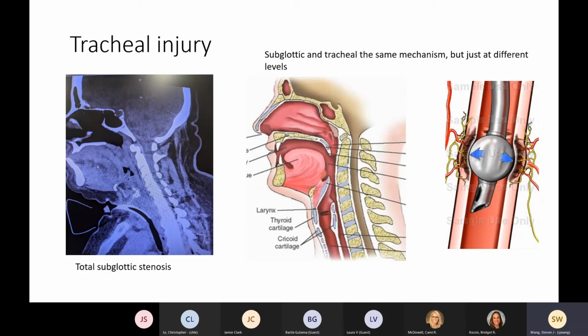And this is just a sagittal CT neck view of a patient who has total subglottic stenosis from prolonged intubation from COVID. And the only way she can breathe now is through a trach. And unfortunately, a severe injury like this cannot be reversed through any kind of surgical debridement.